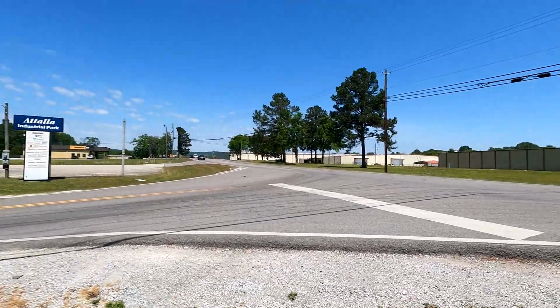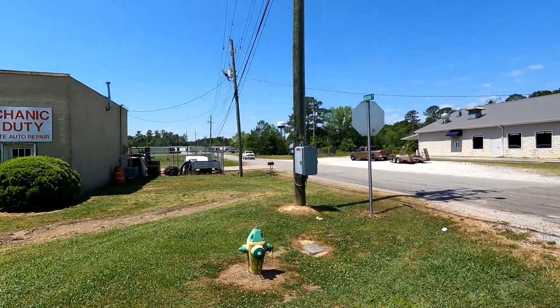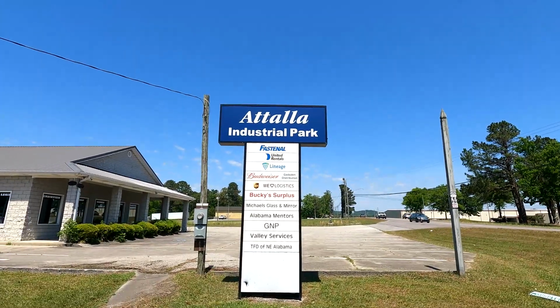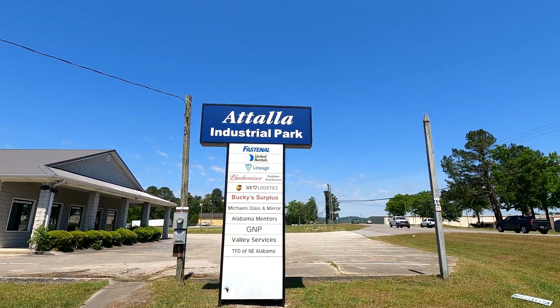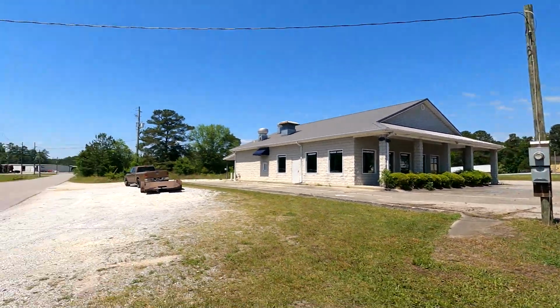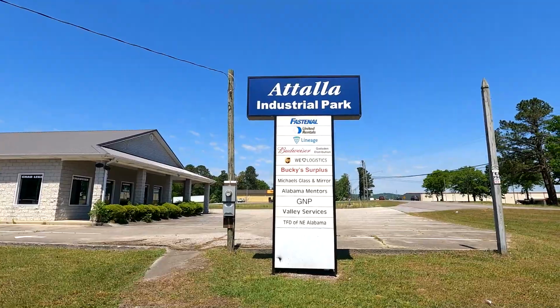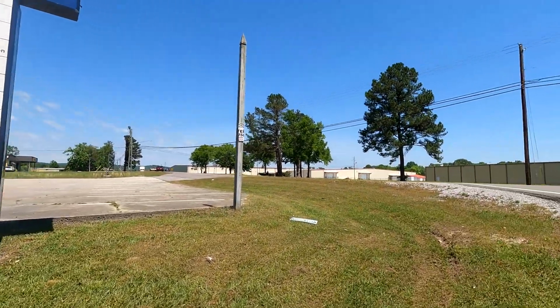This is the road that goes into Attalla's industrial park, down that way. Got all those stores right there. See that? There we go. It used to be a nice place down there to get glass, like windows. We got a lot of glass there for just around the house.